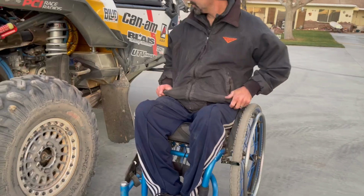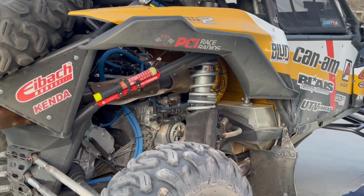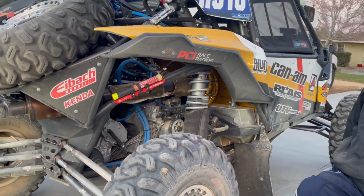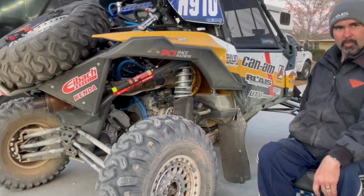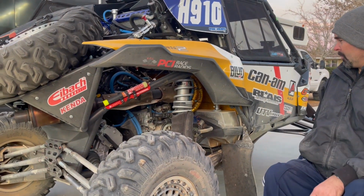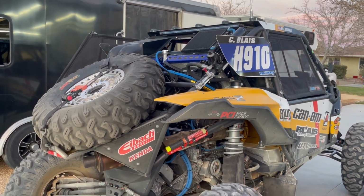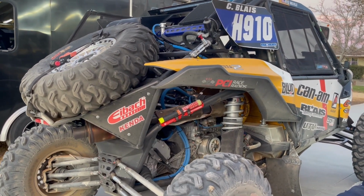Okay, so engine. I run the unlimited class, so I'm a little more open on what I can do. I prefer to run a stock tune, so we're not adding a bunch of timing and boost. I don't have a huge budget to replace engines all the time that wear out, so I usually do some head work. We clean things up, make it a little more efficient, and get the power band that I'm looking for. I usually like something with a little more torque than just power up top.